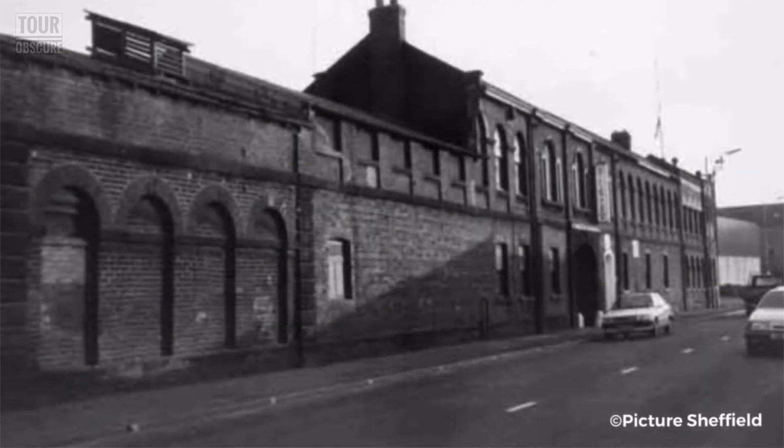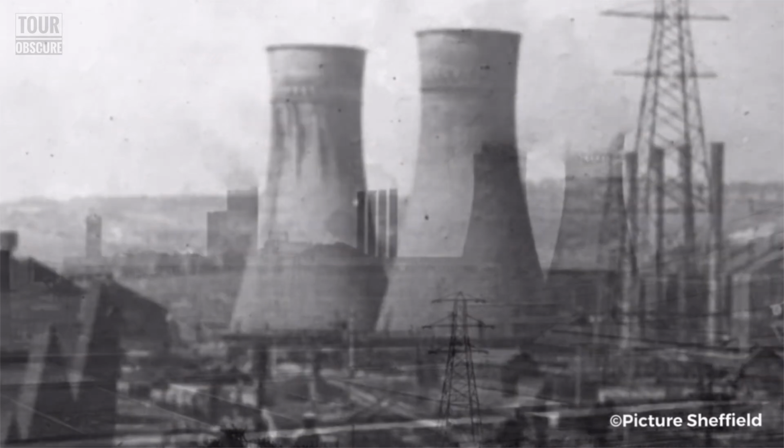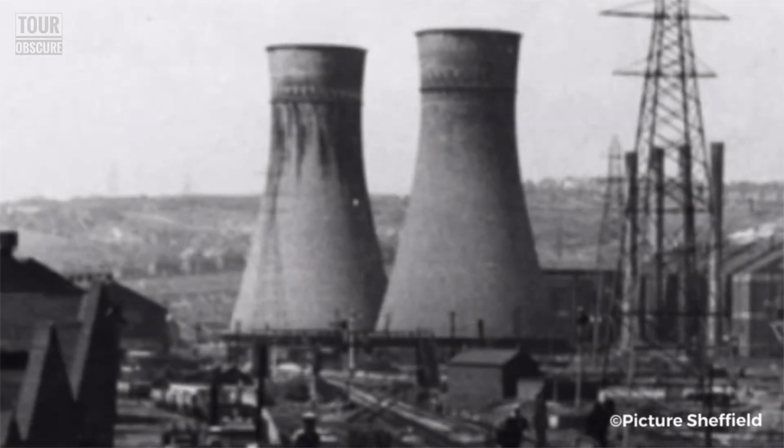As Sheffield entered the 1970s, the city's steel industry was in decline. As the decade went on, and more steelworks closed their doors, the demand for power declined massively. By 1980, the decision was made to close the Blackburn Meadows Power Station. The power station was demolished shortly after, except for Cooling Tower 6 and Cooling Tower 7.